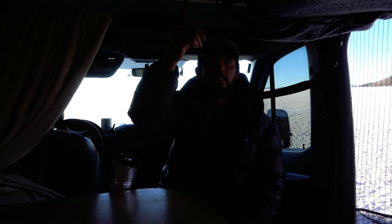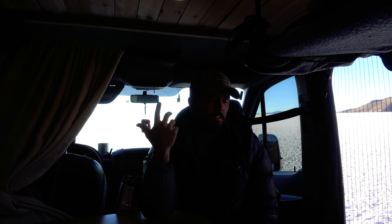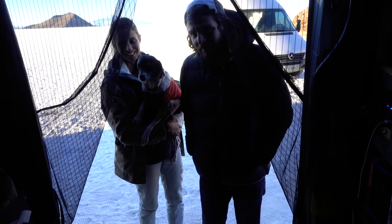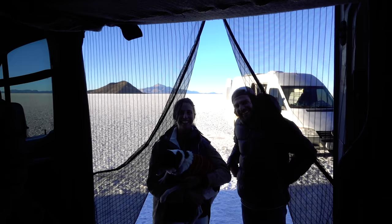I have 200 watts of solar feeding 200 amp hours of battery, really only powering lights, charging, and a fridge. So that's been everything you need for that, eh? Yeah. I think I especially just love the size of the door. You can sit here and you get such a beautiful view. Look at them. Look at that beautiful view.